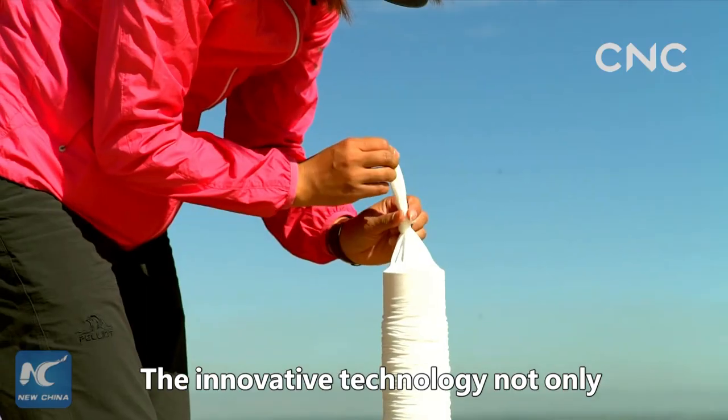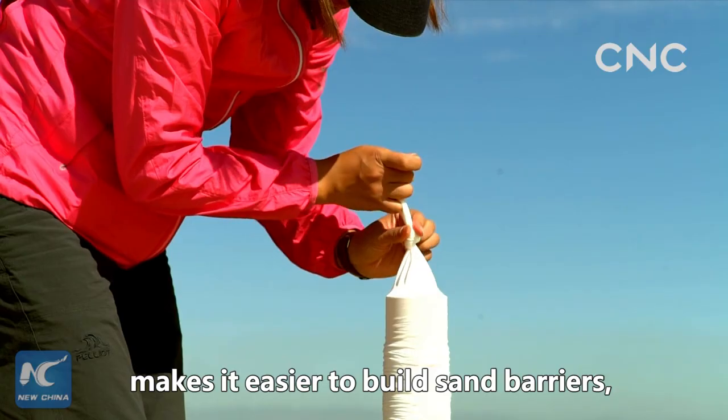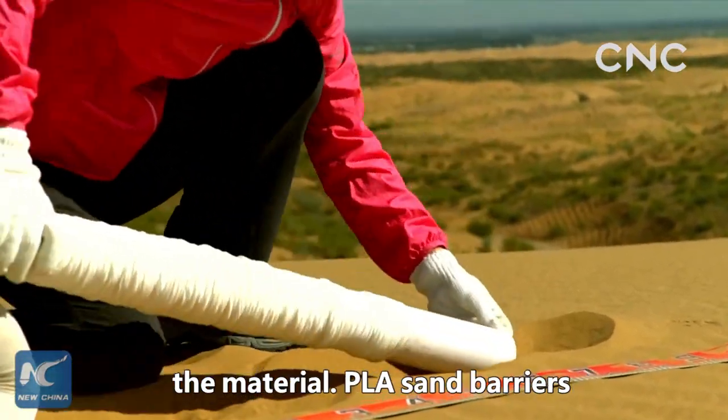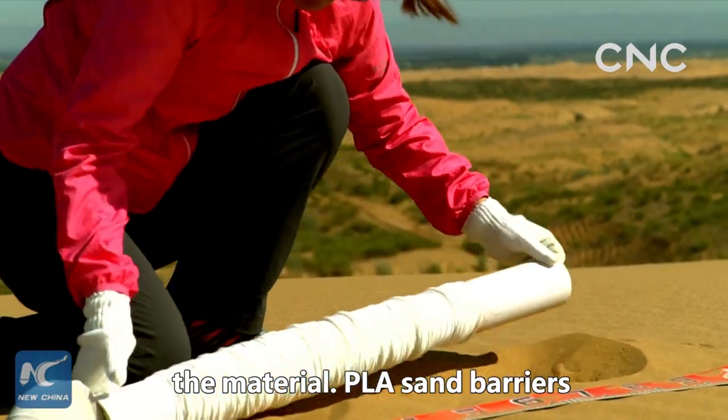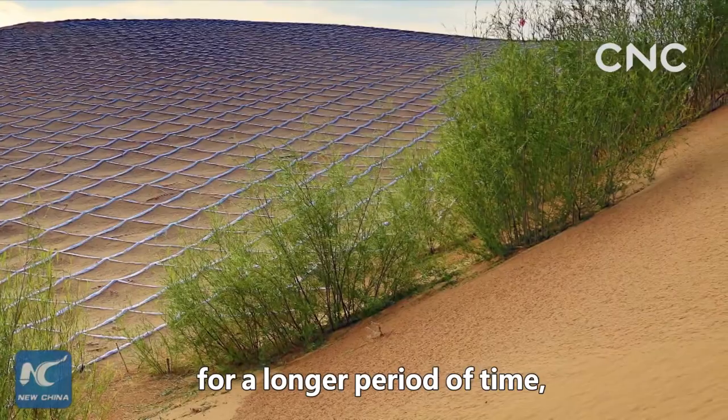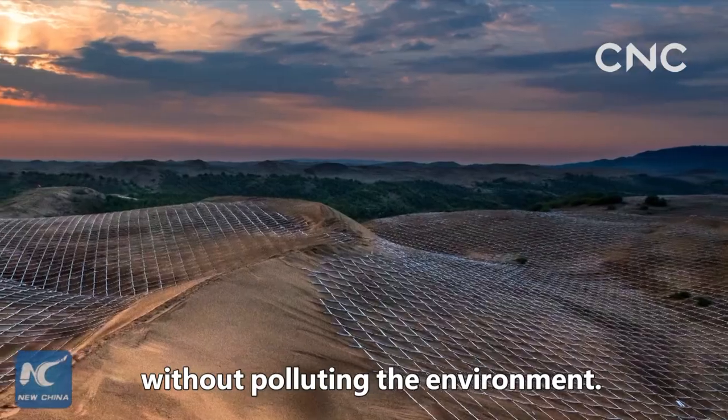The innovative technology not only makes it easier to build sand barriers, it also makes it easier to transport the material. PLA sand barriers can also hold the desert back for a longer period of time, without polluting the environment.